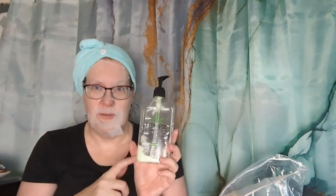And I have been working on using this up since last year. This is the Hemp's Exotic Green Tea and Asian Pear Herbal Moisturizer. It's got a very light scent, and it's Hemp's. It's a good lotion. I don't think I would necessarily buy this scent again. I think I'd like something a little bit more scented, maybe. So, it's okay.